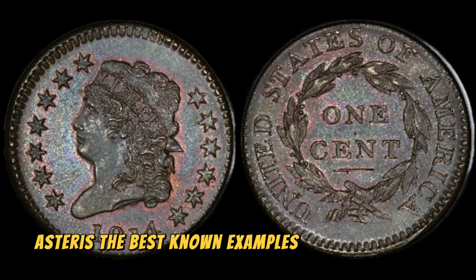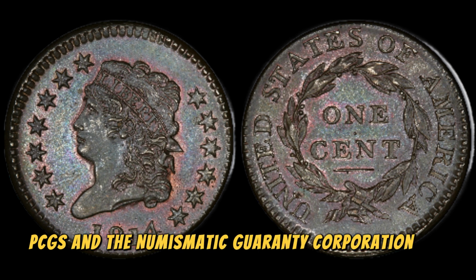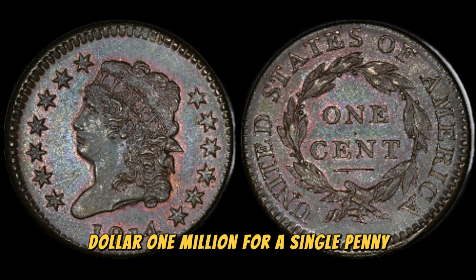The best known examples of the 1814 penny have been graded by experts at institutions like the Professional Coin Grading Service, PCGS, and the Numismatic Guarantee Corporation, NGC. A few rare, high-grade versions of this coin have sold for as much as $1 million at auctions. Yes, you heard that right, $1 million for a single penny.